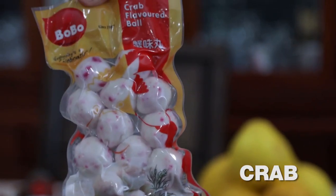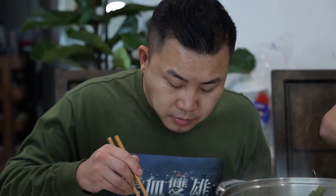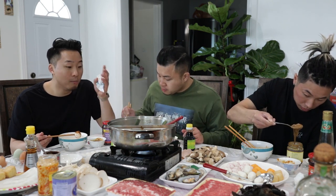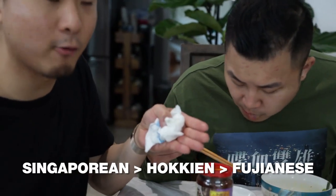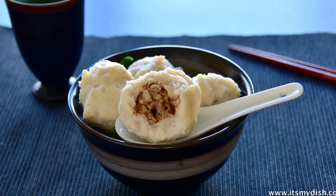Fried flavor one is cool. These fish balls are really high quality. They're bouncy, they taste clean, the flavor's subtle, but it's got a really great texture. Well, no surprise that a Singaporean company does fish balls good, because as you said, most Singaporeans come from a Hokkien background, which is pretty much Fujianese, and Fujianese people are very much known for their fish balls.